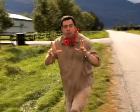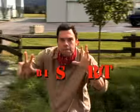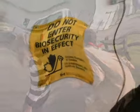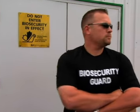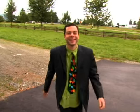Why is it so important for the farms to be so clean and warm? Well, it has to do with something called biosecurity. That means that farmers do everything they can to keep their chickens healthy. Healthy chickens make for healthy people. For instance, to stop people from bringing in germs and diseases, farmers have a dress code.